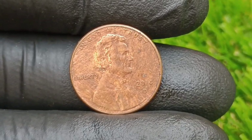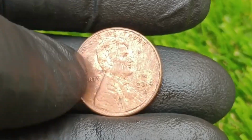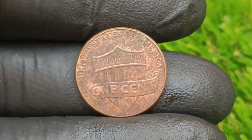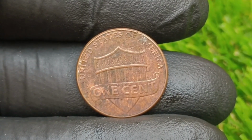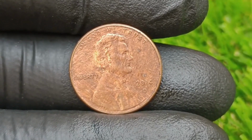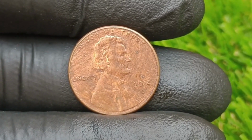And this ripple effect is what makes such discoveries so powerful, because they ignite curiosity and passion across the entire hobby, fueling more searches, more finds, and more excitement. And at the end of the day, this 2014 D cent is more than just a coin. It's a symbol of possibility, a reminder that the ordinary can become extraordinary, that mistakes can create masterpieces, and that even the smallest coin can carry the weight of millions.